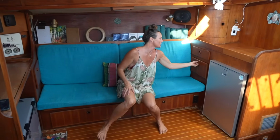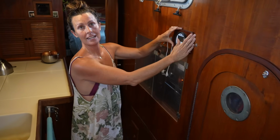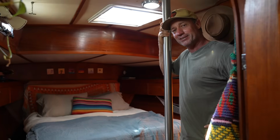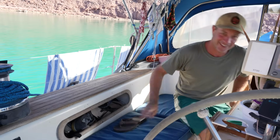Storage. There's so much storage. There's drawers there. Display. This is where I play fireman. Thongs. Not this one.